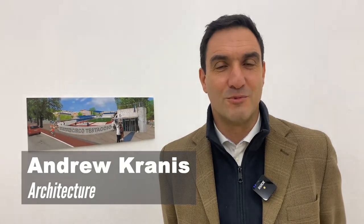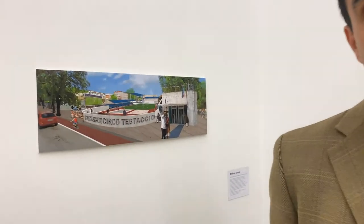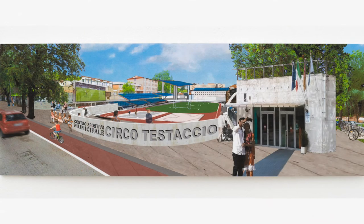Hi, I'm Andrew Kranis. I'm an architect, and I'm originally from New York City. I've been teaching in the architecture faculty of Temple Rome since 2012, and I've chosen for this exhibition a piece that I included in a competition for the requalification of an area where I live in Rome called Testaccio, and this would include a large circus-like sporting complex.